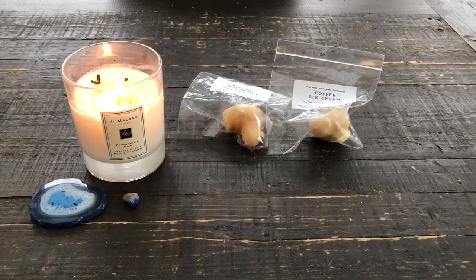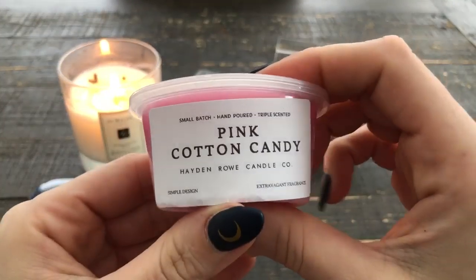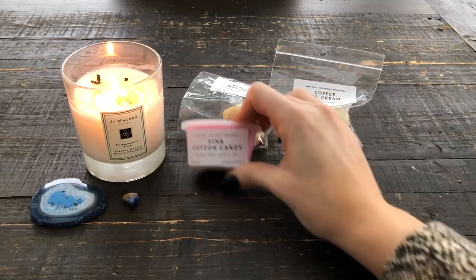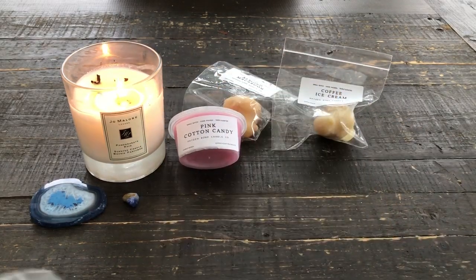And then he confiscated pink cotton candy, which smells amazing. It's a little more fruity and perfumey. It is definitely not a straight up cotton candy scent at all, but it is really, really good.